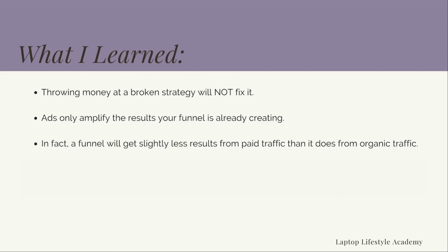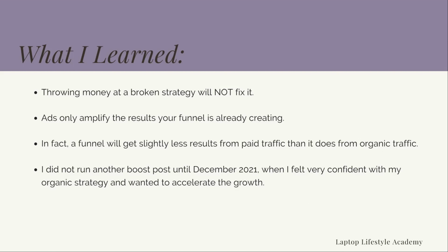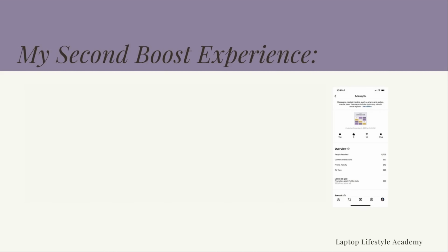And thankfully, I only spent $10, right? That's a pretty cheap lesson. But I did not run another boost post until December of 2021, because that was when I really felt confident with my strategy. Now I run a boost post all the time. I always have one running because it's working and I've got it dialed in. And I'm going to show you what that looks like in just a second. So let's talk about this December boost experience. With this second boosted post that I attempted, I paid $60 to boost it for 6 days.